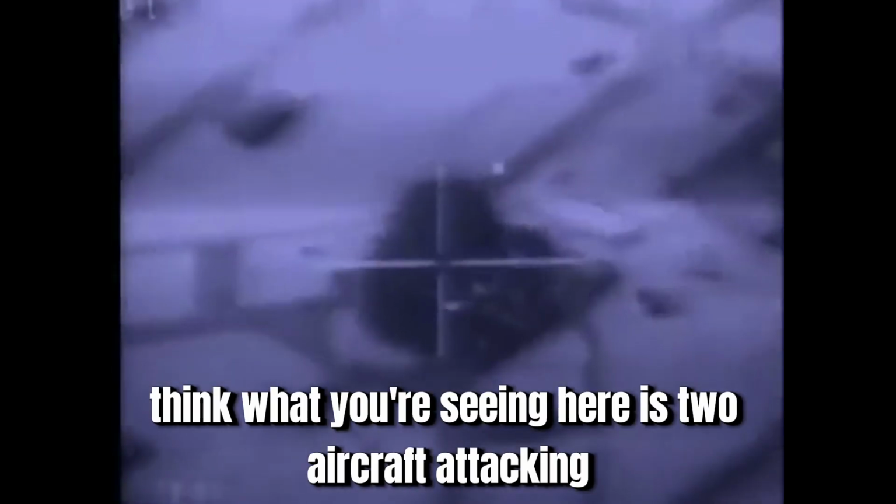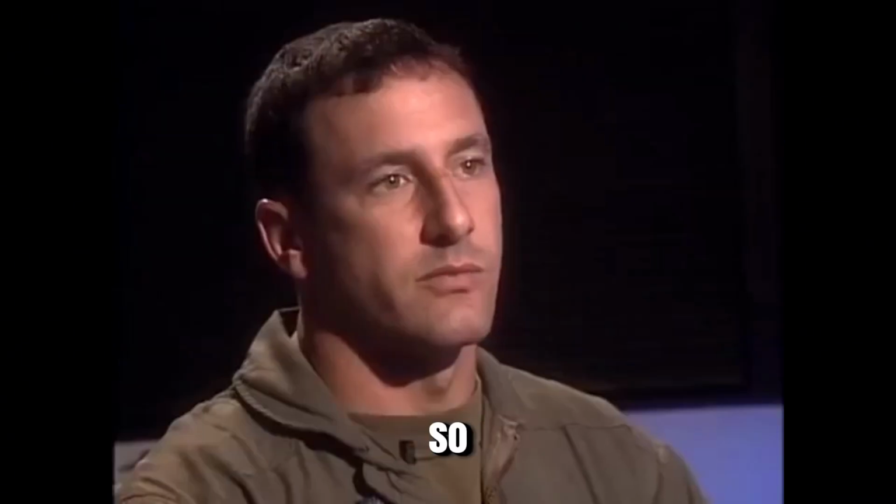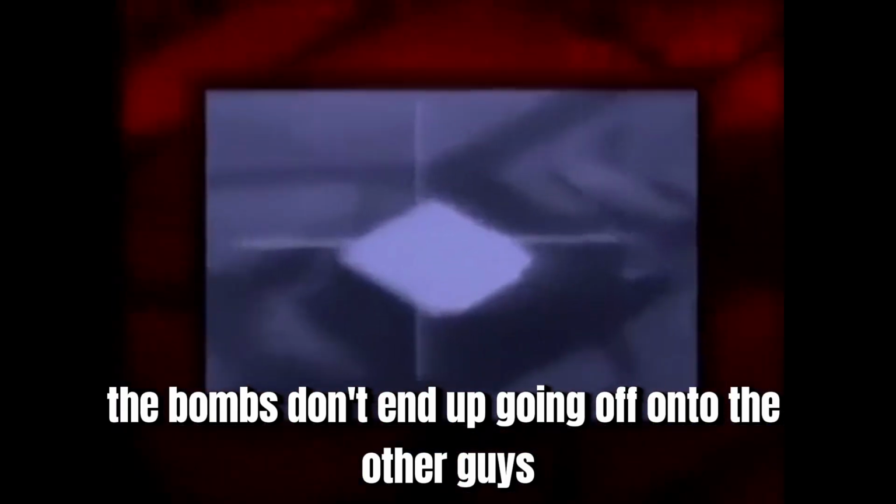I think what you're seeing here is 2 aircraft attacking. You're going to see one impact here. You're going to see another impact up here to the north. Different laser codes are used to deconflict that so the bombs don't end up going off onto the other guy's target. Pretty well near simultaneous.